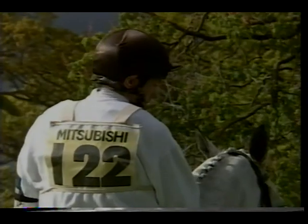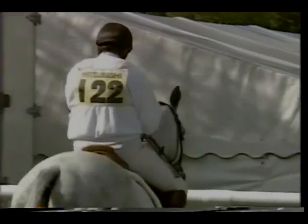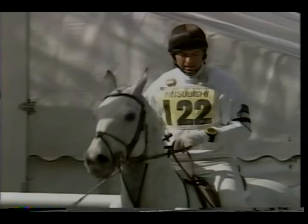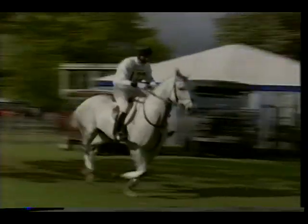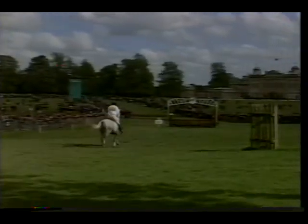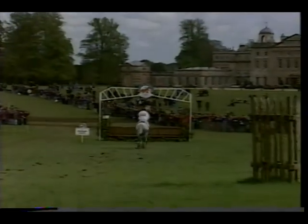Now here is the leader after the dressage, Ian Stark and Stanwick Ghost. The only rider ever to have finished first and second at Badminton. He did that in 1988. Four, three, two, one, go. Good luck. And how the butterflies in the tummy must be flying around as that countdown happens. Away they go. They need to be clear inside the time. And he will once more be the overnight leader.